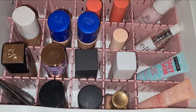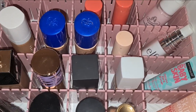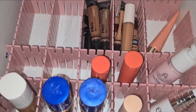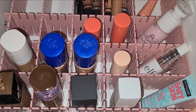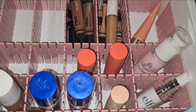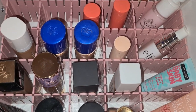I don't quite know what I'm going to do with this section yet, but for now, I've got all my foundations in the first three rows and a few there. I've also got my primers along here, which I think looks really pretty, and some concealers at the back. I just don't know what I'm going to fill this up with. I think setting spray will tie in nicely. I've got space for two other foundations if I want to fit them in there, because eventually down the line I'll probably have more.